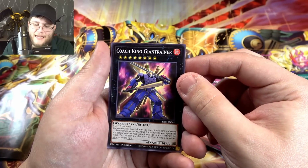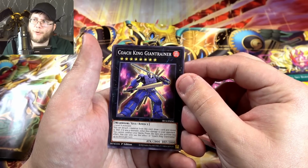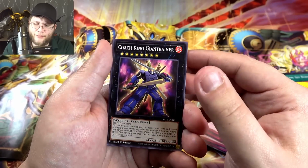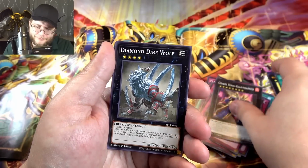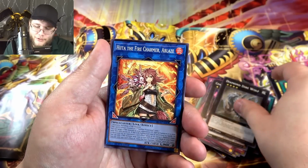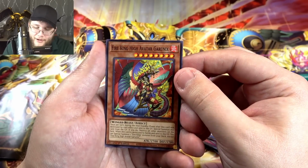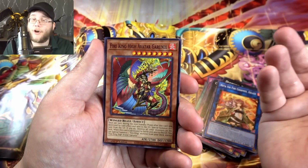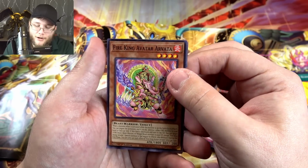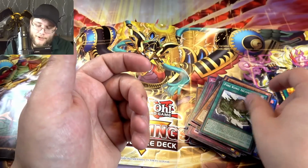Then we have Coach King Giant Trainer, a really good Xyz monster that hasn't seen a reprint in quite a while. Was it Number Hunters? I think it was Number Hunters originally, and so it got kind of tough to find, so now getting a reprint is very good. Diamond Dire Wolf, again, just a good Xyz that I haven't really seen in a while, so still useful. Heat the Fire Charmer, which is just good with anything fire. Then we have the original Fire King High Avatar Garunix. That was kind of the cover card for the original structure deck back in the day. And then Fire King Avatar Arvata as well. And Fire King Island, your field spell, which of course you're going to want to have too.